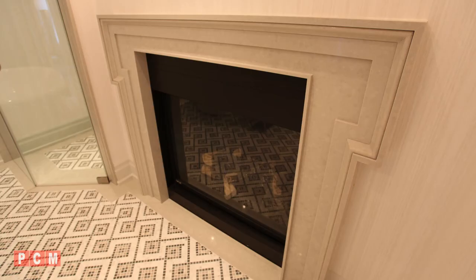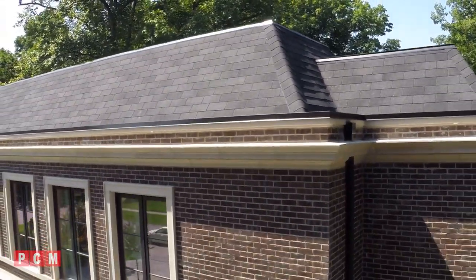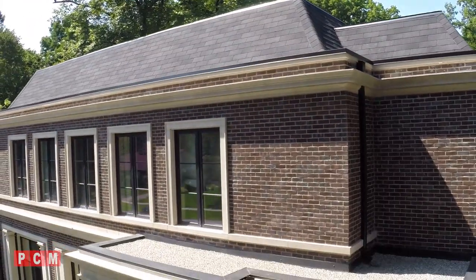You have beautiful marbles from Portugal. You have great designers. You have a great built home. The structure is built to commercial standards. This is really, truly a beautiful custom home.